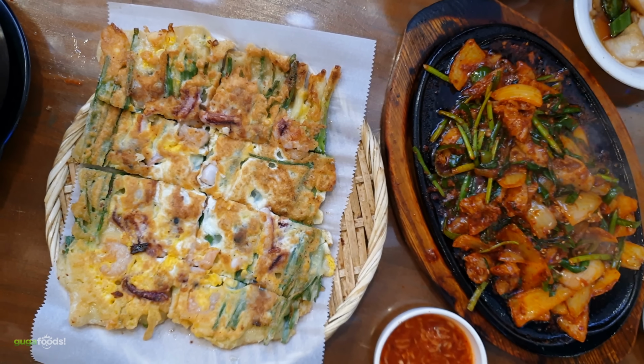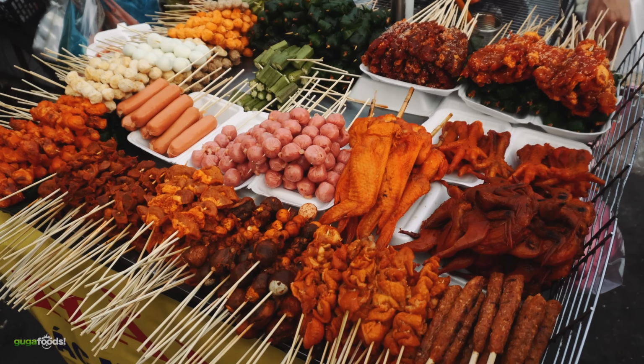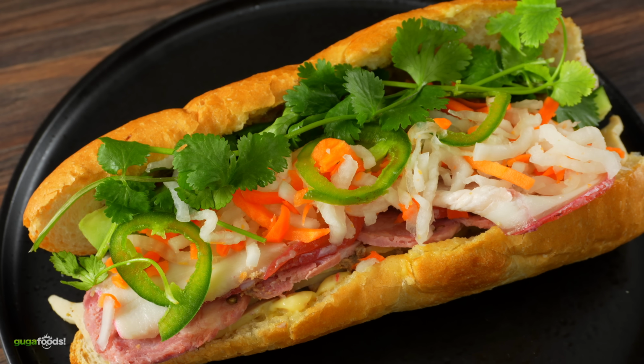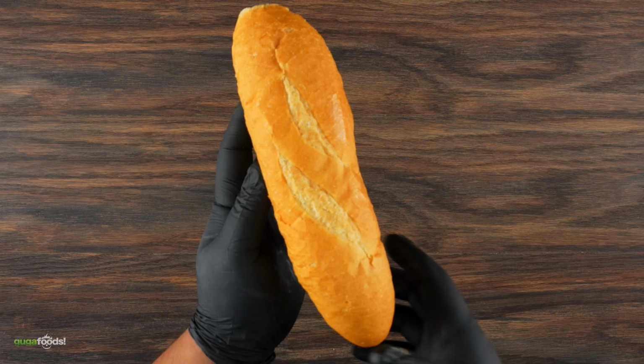Now we're heading all the way to Asia. To be specific, Vietnam. Now this country is full of wonderful dishes, including one of my favorite things to eat, which is pho. It is amazing, but there's one thing that stands above them all, and that would be the banh mi sandwich. Funnily enough, they took the baguette, which is the bread from the French, and their baguette is amazing. It's all about that bread.